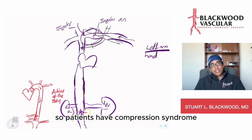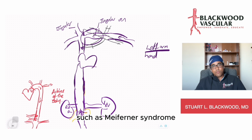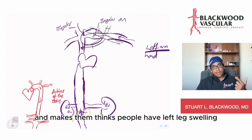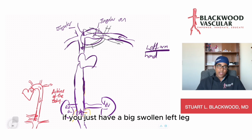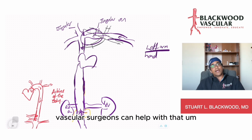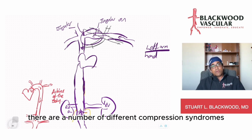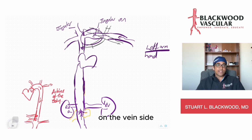So patients have compression syndromes throughout their body in the veins. They have such things as May-Thurner syndrome, which is a compression of the left leg veins and makes people have left leg swelling. Even if you don't have a DVT, if you just have a big swollen left leg, that could be a compression syndrome. Vascular surgeons can help with that. Nutcracker syndrome, pelvic congestion syndrome. There are a number of different compression syndromes. Popliteal entrapment syndrome, both in arteries as well as on the vein side.